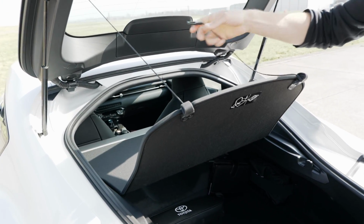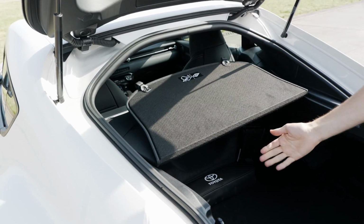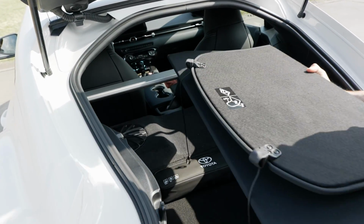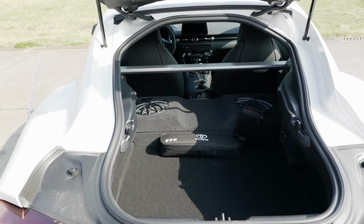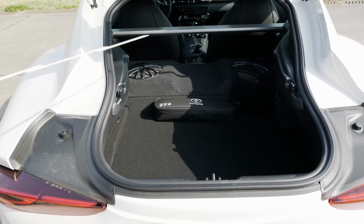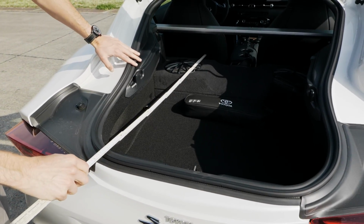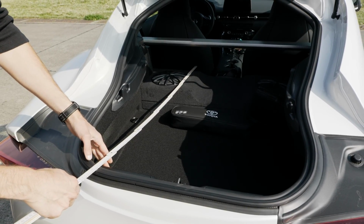You can also remove this top cover here, and the secret is this. First push it up right here and then pull like this, and then we can remove it, and you can do even a little bit more with that. I can also give you the measurements because the normal trunk length here, let's do it to the seats, this would already be 80 centimeters. So, oh, sorry about that, wrong side. This would be 1 meter and 20.